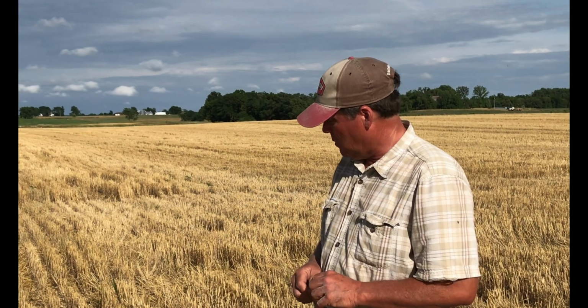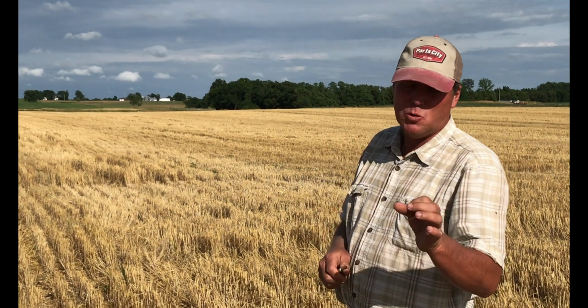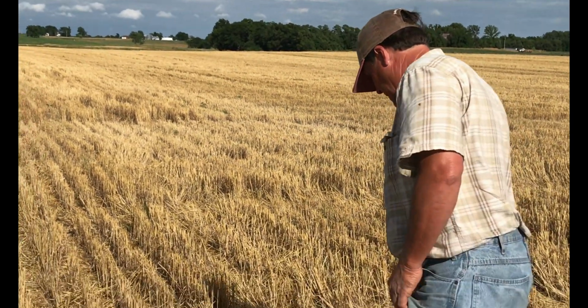These beans have been in the ground a little over 24 hours, and if I'm fortunate enough to find one, we're going to see what they're doing. They should be at least swelled up and puffed up. So let's see what we got.